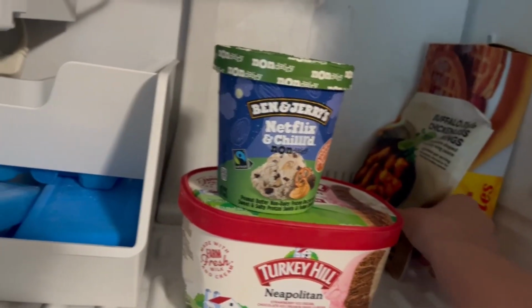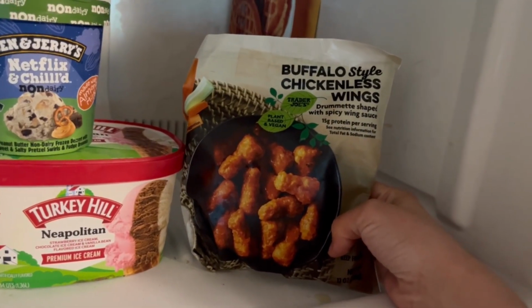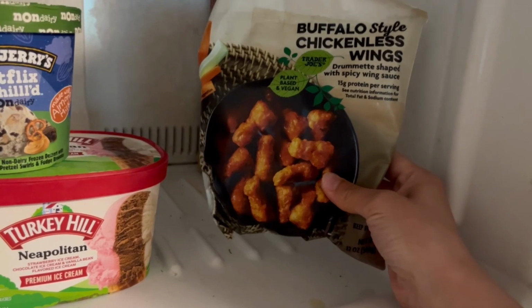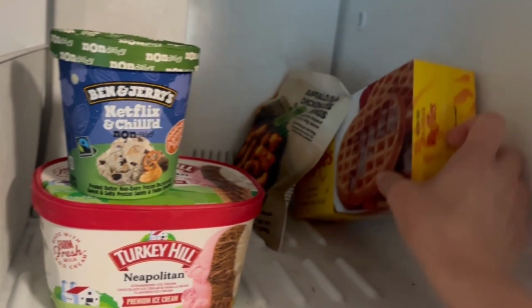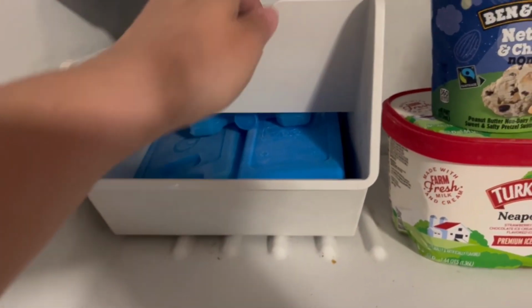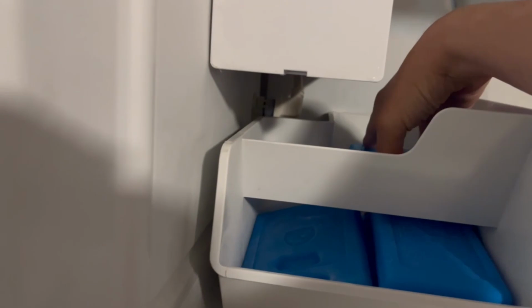I do not have a grater. These I bought like a month ago. I made one of them and they were okay, but I didn't really enjoy it. So I will make them this week just to finish this off. And then we have some waffles for Dane once in a while. And then these are just things to keep the food frozen with, like lunches, frozen packs. You know, my freezer is pretty empty.